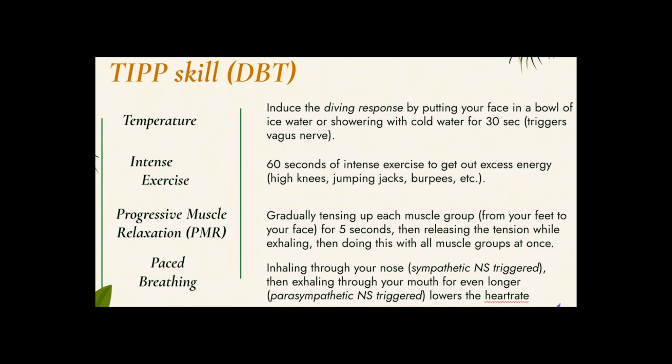Progressive muscle relaxation would not be helpful if it was just, oh, try to relax your muscles. That's not how it works. You can't just relax on command. You have to first tense up in order to then relax. And then the last P from TIP stands for paired breathing. Pairing it with progressive muscle relaxation, or sometimes I also like to call it paced breathing.